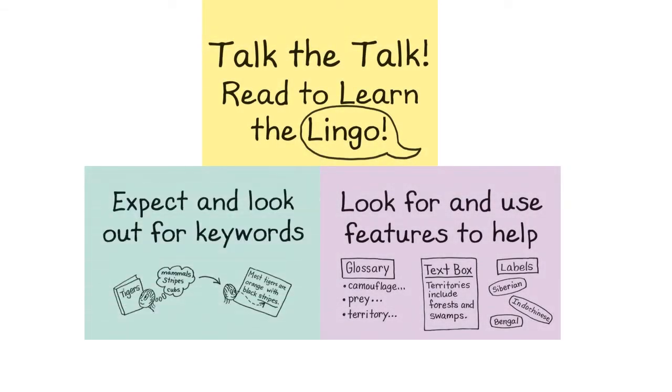Okay, so our new thought for the day is look for and use features to help. Look for the glossary, headings, labels, captions, anything you can find.